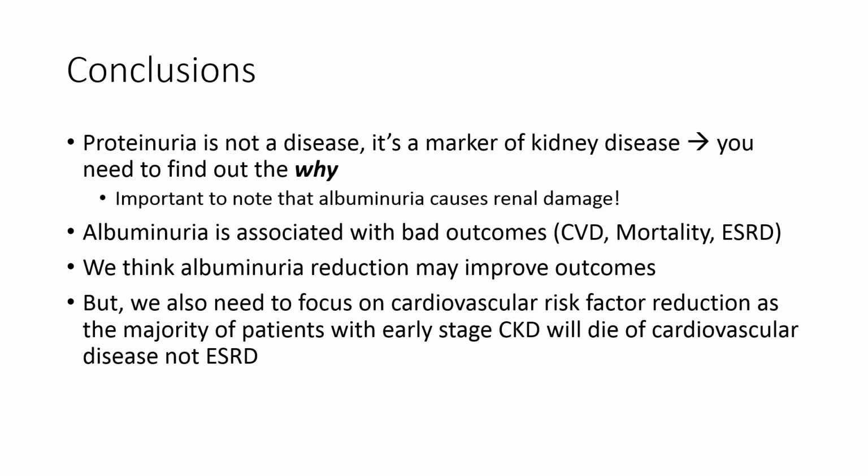But we need to focus, and I really want to emphasize the cardiovascular risk factor reduction, as the majority of patients with early stage CKD will not progress to end stage renal disease, but will die prior to that of cardiovascular disease. So when we see the number of patients that actually make it to end stage renal disease, it's actually small. And that's because of other complications. Although the incidence of end stage renal disease has gone up in part by good management of these risk factors. So they don't have the heart attack, or they get treated for the heart attack and then they make it to dialysis.